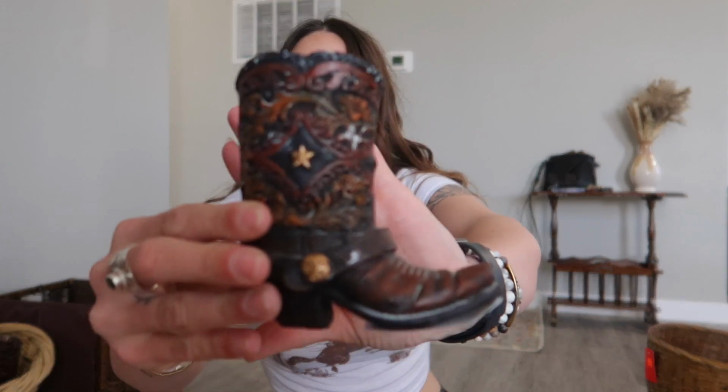I'm really in my cowboy era right now, so I picked up actually another little cowboy boot. This one's just like a vase or something like that. I just thought this would be cute to throw on like a floating shelf or something like that.